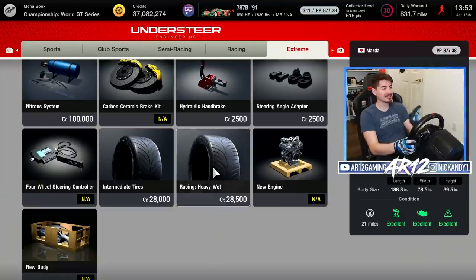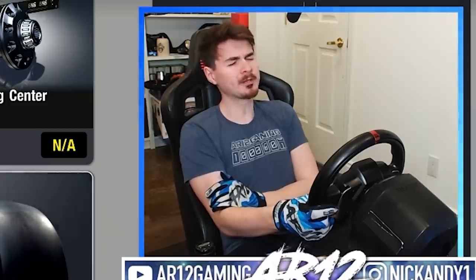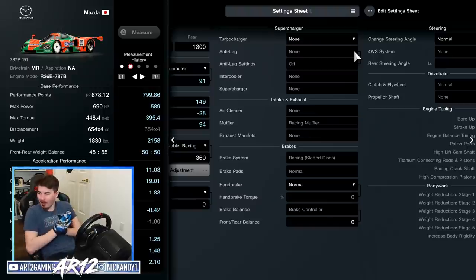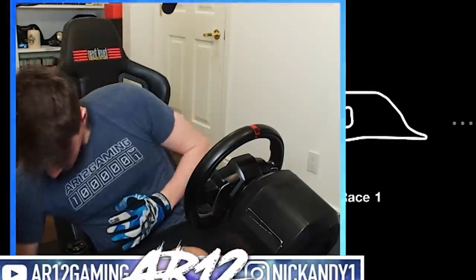But I'm also gonna get some of these heavy wet weather tires. We're also gonna want some racing hard tires to bring our PP down a little bit. I mean, it's hard to bring your PP down when you're looking at a 787B. We are also gonna want some ballast and a power restrictor. We are looking good now. We've got our 787B down into 800 PP level. We have 5 different races and they're gonna be some pretty good ones.